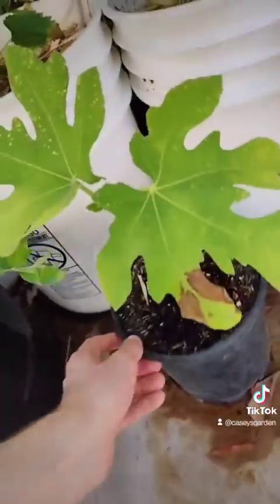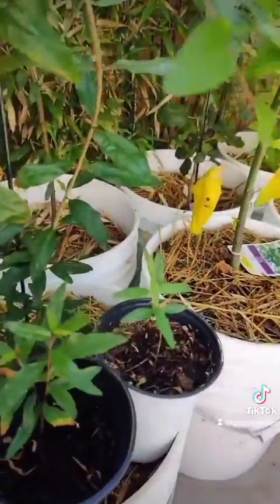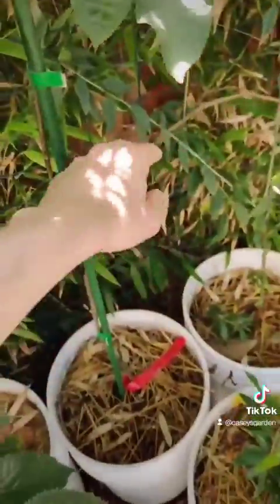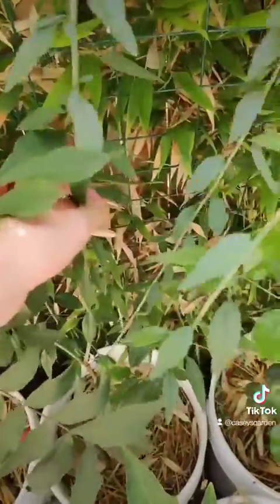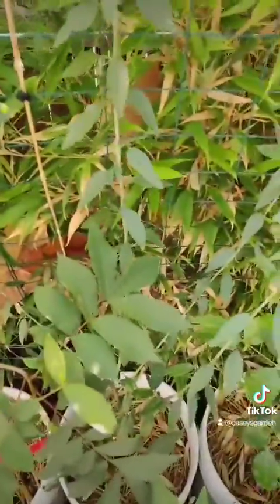We got my fig that I grew from a cutting. We got some pomegranate seedlings and their bigger pomegranate sibling. I got my pecan. Working on air layering this. We'll see if that works. Then we got the almond. This thing was like a fraction of this size yesterday. Now it's really tall. Or not yesterday, last year.